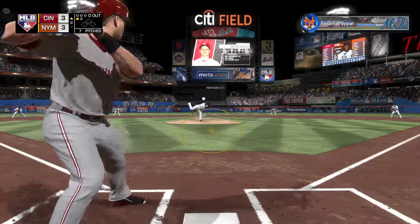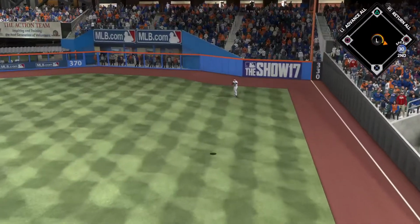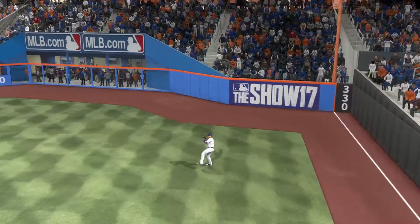0-1 count. Here it comes. Hit the other way out toward right field. Moving under it, Conforto. 1 down.